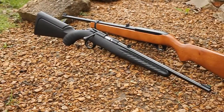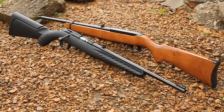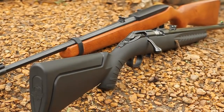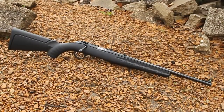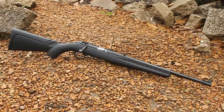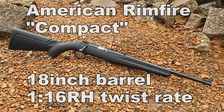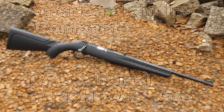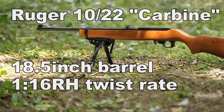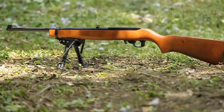Since there are so many variations of the 10/22, our testing will be using a base model 10/22 that closely resembles a base model Ruger American Rimfire. The American Rimfire in .22 LR comes in a standard and compact version. This particular model is the compact version with a barrel length of 18 inches with a 1/16 right-hand twist. This particular 10/22 is a carbine model with an 18.5-inch barrel and also has a 1/16 right-hand twist.